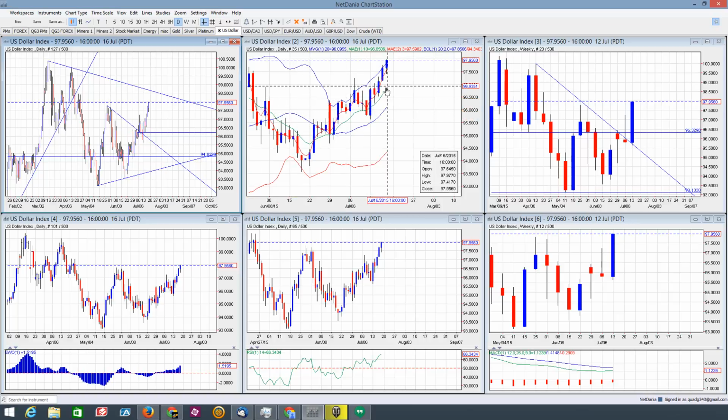The QG3 is still in a bullish alignment to the upside here. We've closed above the upper Bollinger Band, showing a little bit of overbought tendency there. And the weekly I just showed you closing above last week's inverted hammer candle is typically bullish as well.